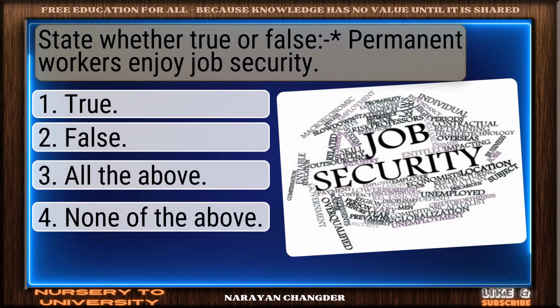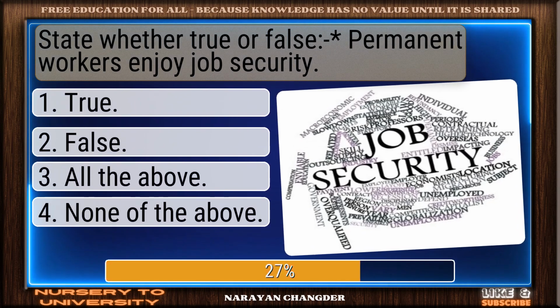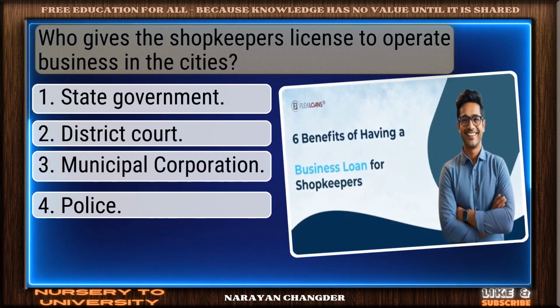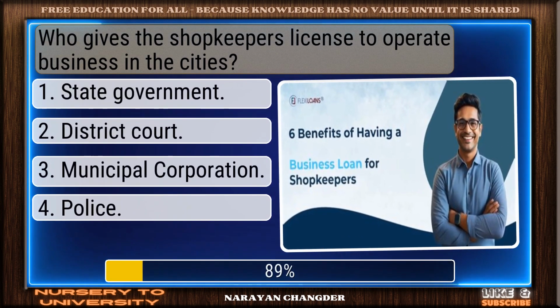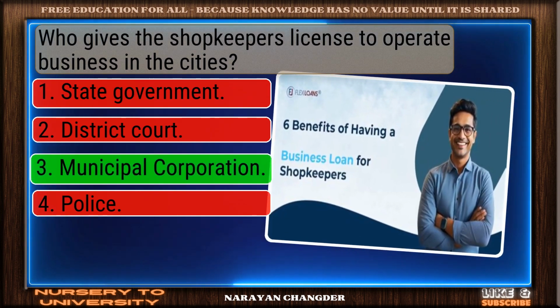State whether true or false. Permanent workers enjoy job security. You chose true, and it is correct. Who gives the shopkeeper's license to operate business in the cities? Excellent choice. Municipal corporation is the right answer.